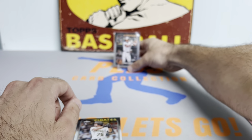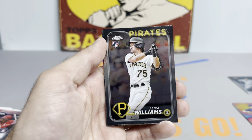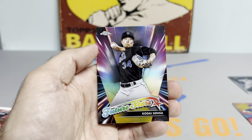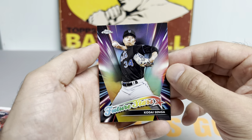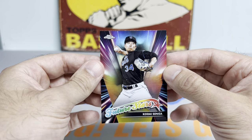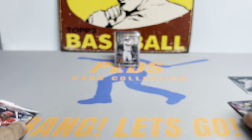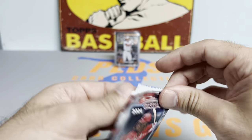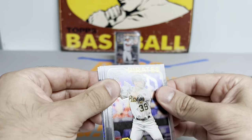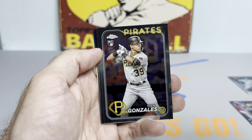Not sure if we'll be seeing him this year or not. Maybe later in the year, but obviously didn't have the best luck in his debut. But here's the Future Stars insert, Kodai Senga. Check out the design on that. Hopefully Kodai will be back soon to help bolster the Mets' second half run. Hoping that they carry that momentum that they finished the first half with. I think right now they're in the third wild card spot.